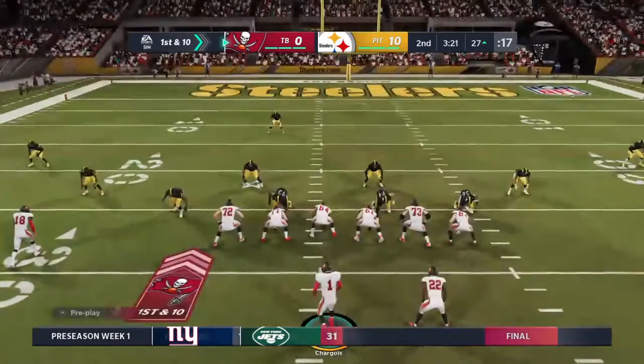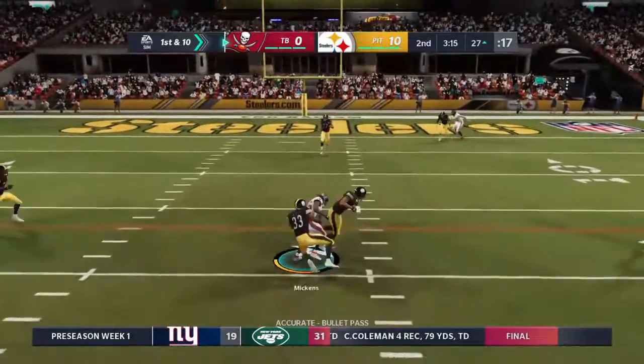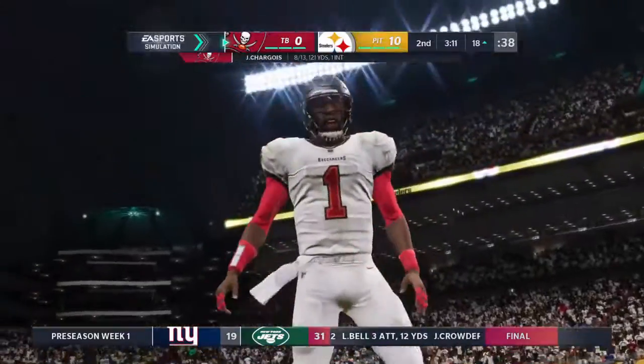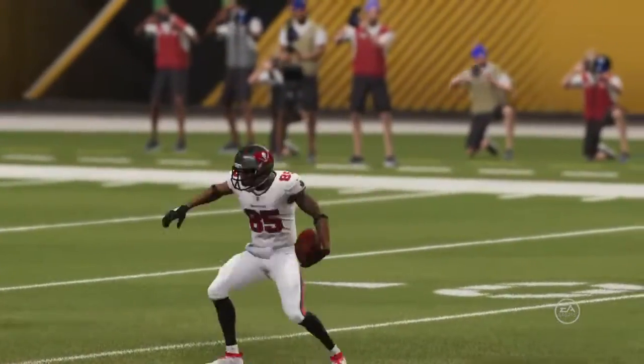Here's another 1st and 10. Out of the gun, they'll look to throw. Throwing middle, and it's complete. Now he's tackled a yard short of the marker. Good gain of 9 on first down. Give him 9 there on the first down completion. 2nd and 1 at the Steelers' 18-yard line.